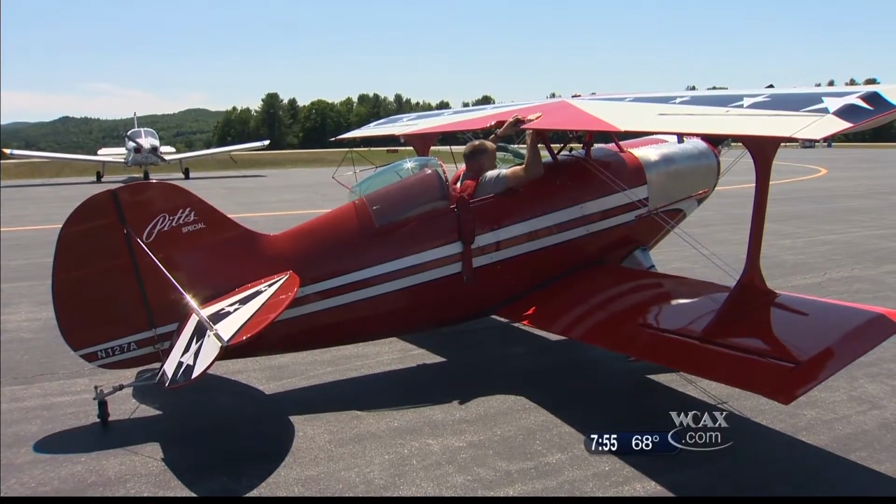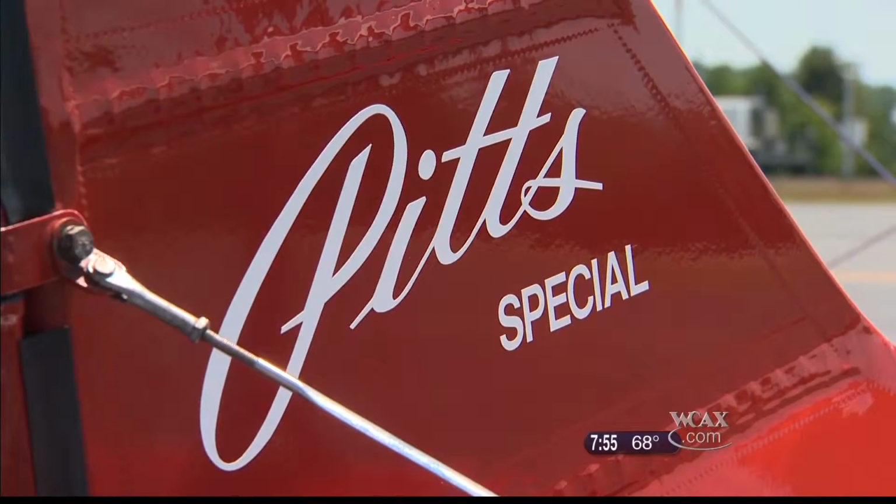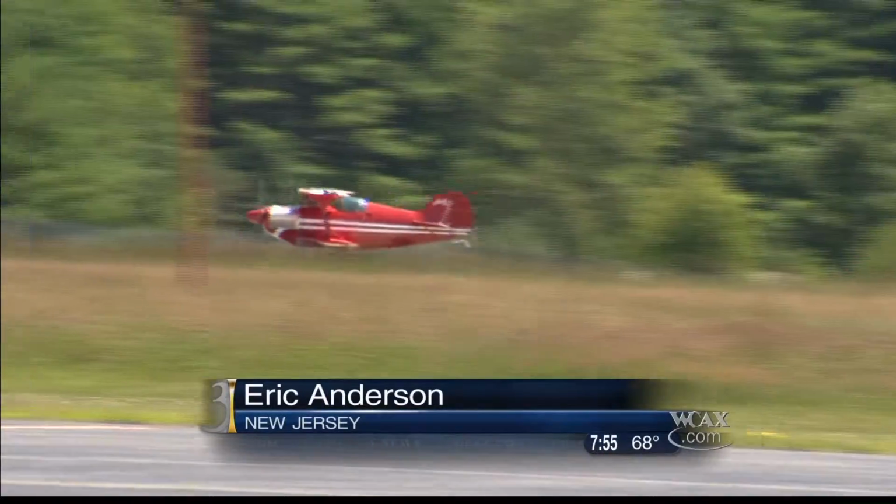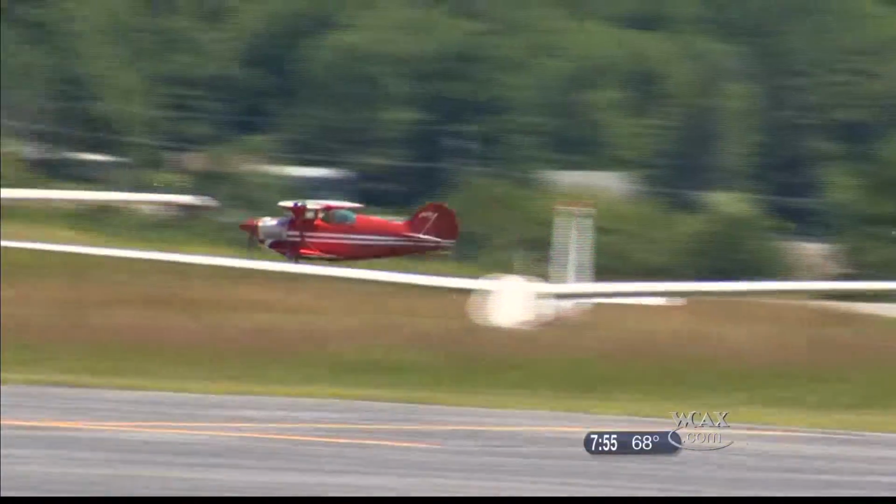Eric Anderson flew up from New Jersey to compete with his red biplane. His face lights up when he talks about it. "When I was a kid, I saw one of these in an air show, and I've always wanted to fly one. I just think the Pitts, to me, is the epitome of airplane." He's a pilot by trade, but at work, he can't do what he's about to try here.